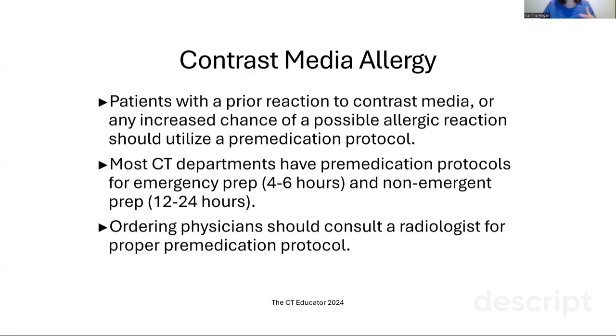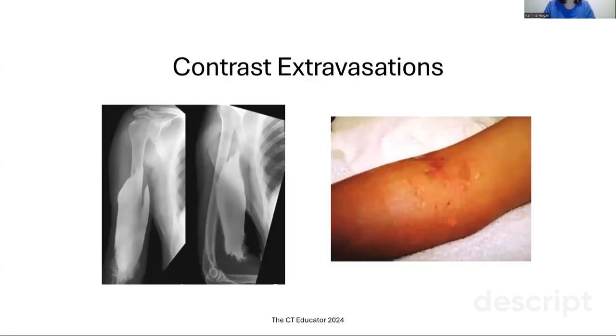Also, ordering physicians should consult the radiologist for the proper pre-medication protocol, because we get all of our recommendations from ACR, and they list out how the patient should be pre-medicated.